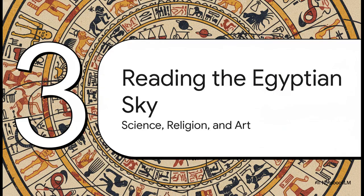All right, with all that context, let's zoom right in on the Zodiac itself. This was not just a pretty decoration. It was a sophisticated tool, a complex text that masterfully weaves together science, religion, and art to map out the divine order of the heavens.